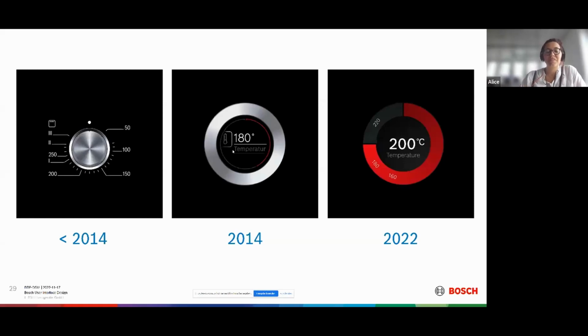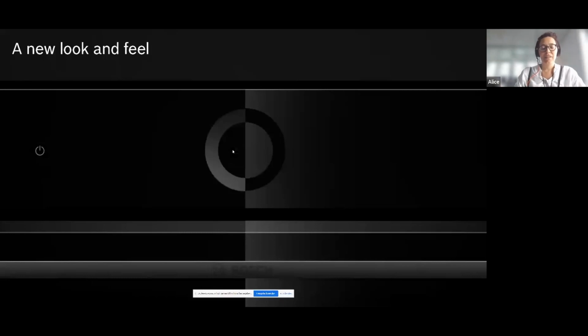So that was the birth of the digital ring, how we named it, because it was a new interpretation of this mechanical interaction, but in a full touch experience. With the visualization of dynamic content in the ring, we became more flexible from a content perspective, and also we covered a high level of complexity that was not possible before.